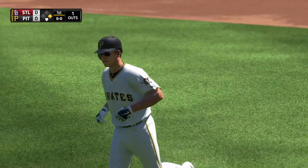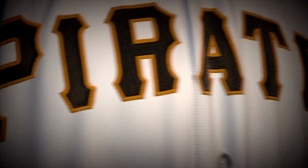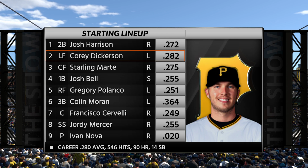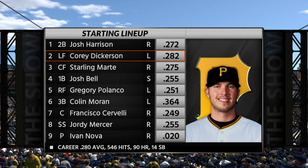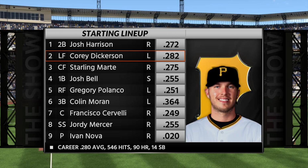Now a moment here at PNC to take a look at the Pirates lineup card in this one. Danny, who stands out to you? Well, definitely watch out for Corey Dickerson. You can bet the opposition spent a decent amount of time crafting a game plan to stop this guy, because as he goes, so goes the team. You stop him, you've got a chance to win. You don't, you're probably going to lose.